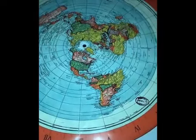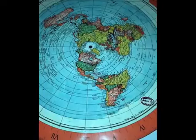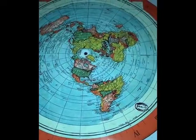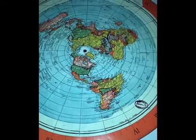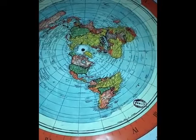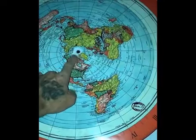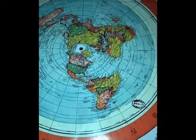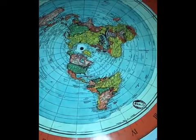Okay guys, one of the big questions I get about the flat earth is, for one, how does the flat earth map work? But one of the big questions I get is, how do the seasons work? And also another question I get is, how come there is a 24-hour sun in the North Pole in the summertime and 24 hours of darkness in the wintertime? Well, it's really simple.